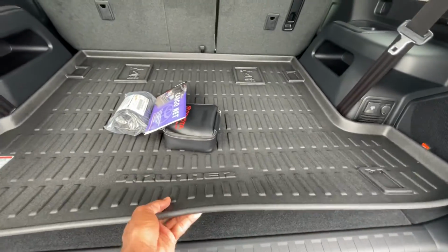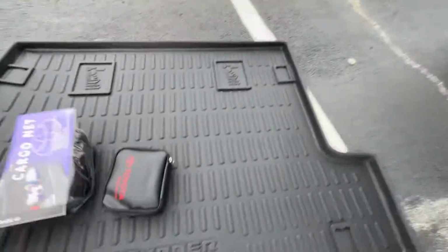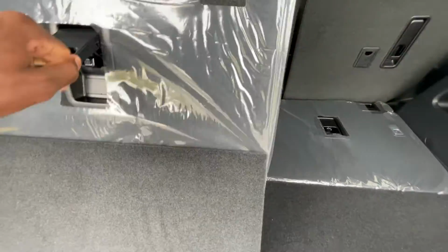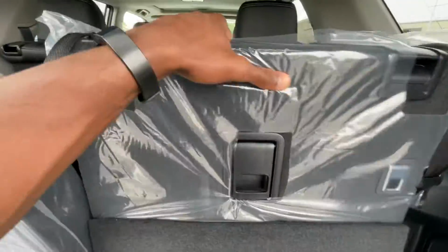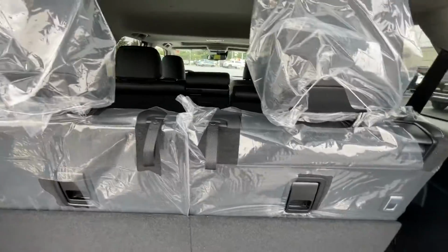And I'm gonna try and show you all this because I don't wanna do a disservice by not showing the third row. Let's see if we can get this seat up. So we'll do that and then I'll put this back afterwards, because I want you all to see at least what you're getting with this particular trim level with the added third row.